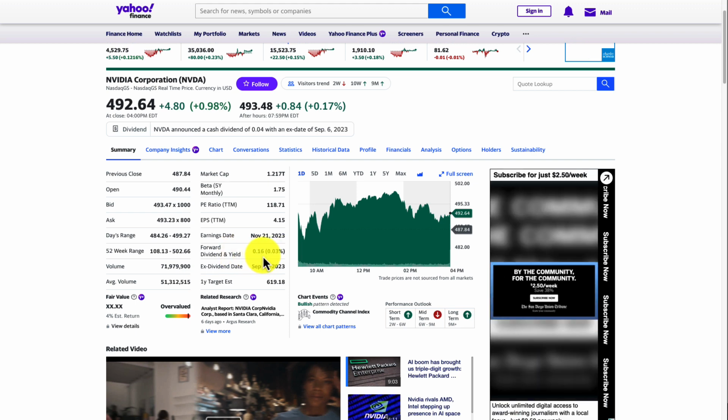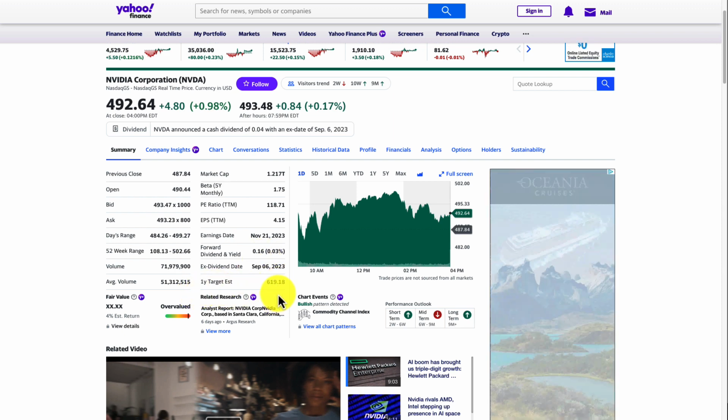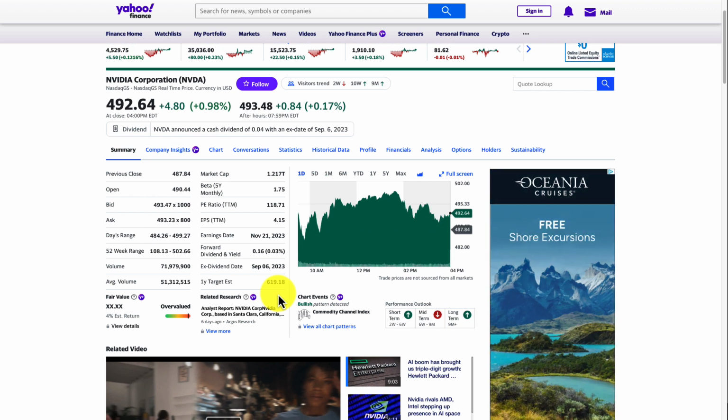It works out to about 16 cents is what it has been in the past. So it does pay a dividend, but really you're not getting this stock because you're looking for that dividend payment. I mean, you do want it, but you're mostly anticipating there's going to be price appreciation. Now, the industry analysts, they give this stock an estimated one-year price target of $619.18. So it's got plenty of upside potential there.